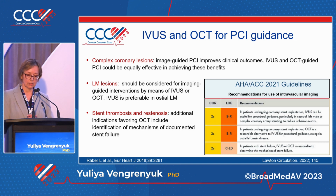Left main lesions should be considered for image-guided intervention. IVUS is preferable in ostial left main. And as we saw today in Melissa's presentation on ISR, in patients with stent failure, IVUS and OCT are very helpful to determine the mechanism of stent failure. OCT, due to high resolution, is probably more beneficial in determining these mechanisms.